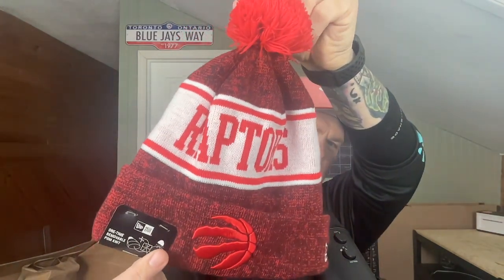What else we got? I picked up this Raptors hat. It's a little toque. It is a New Era. I will likely either give this as a Christmas gift or sell it for about $20 on Poshmark, something like that. It is brand new with tags. It did retail for about $30. Somebody will want this one for sure.